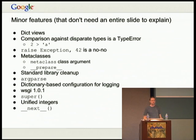You will get an exception, so you don't make that error anymore. The old way of doing exceptions by raising with a comma for the argument is now a no-no, so we cleaned up the syntax for exceptions that way. Metaclasses became a little easier to work with.